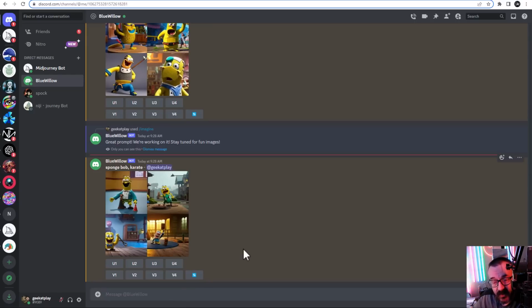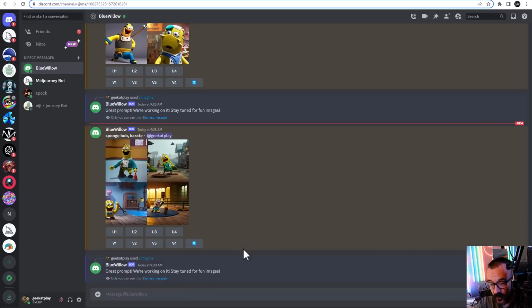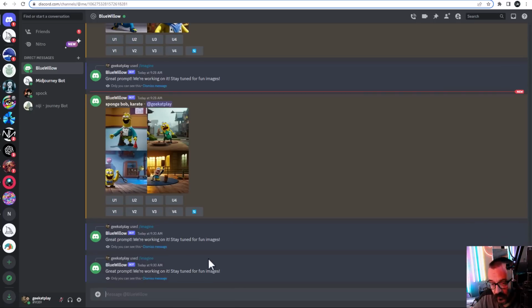Also they support commands. Some commands I did not find supported at all because it's silent, so they don't give you an error if you use a command that's not recognized. For example, if you go Imagine, and let's go Imagine SpongeBob, and we'll have it AR, which is aspect ratio 3:2. That is recognizable. Okay, if we're going to Imagine SpongeBob, if I want to spell properly, and let's use a weird command. Okay, you can see it just ignores it.